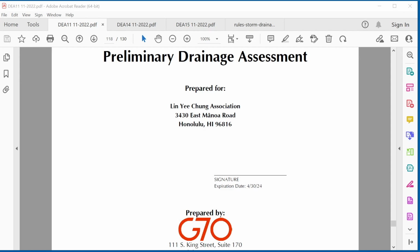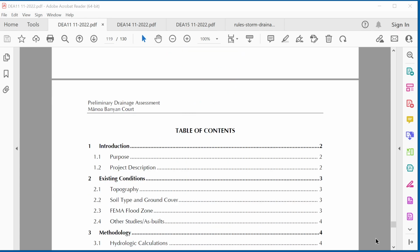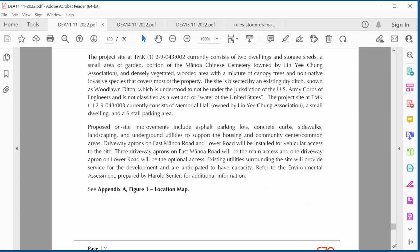So that's the impetus for this assessment, and spoiler alert, in this new DEA they're going to reference the conclusion here that says they can mitigate the issue. So in this video, I wanted to go through the actual assessment in the appendix and see specifically what they are mitigating, how, and are we really safer from flooding or whatnot? So let's jump into this.